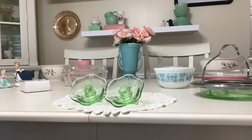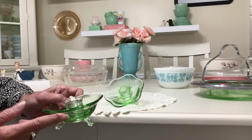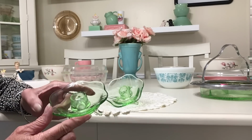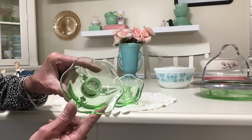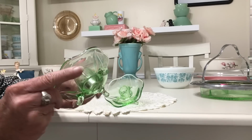Picked these up at the Promise thrift store. They are 3-toed candlestick depression ware uranium glass holders, and I did pick them up this week half price, as they counted as housewares, decorative housewares. They are Fenton. I'm going to show you right here, and the line is called simply 848 green, and they have a nice 6-petal shape to them right here, and they're 3-toed.